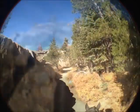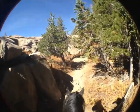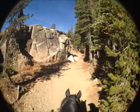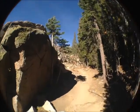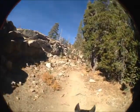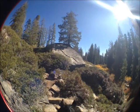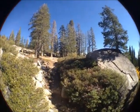That's where you're skirting around the edge of these great big granite slabs, in the shadow of the granite. In a minute you'll see Castle Peak, where we're going around the back of. Here's Castle Peak. Good boy. Up there. Watch your feet.